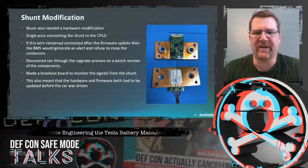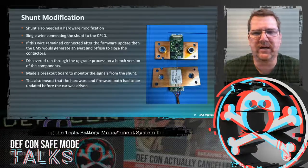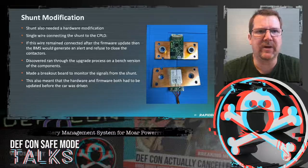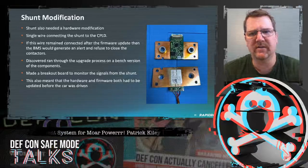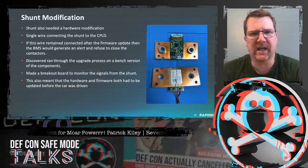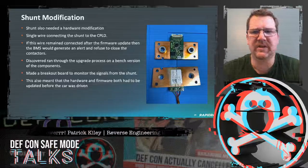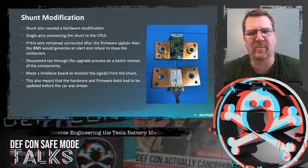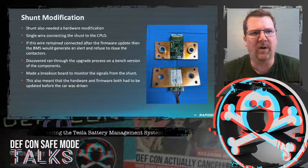One of the things I found out by building this all on a bench and doing this work is the shunt also needed a hardware modification. After I did the upgrade on a bench, I kept getting this error message that would pop up on the central display. Also, within the DBCs of a CAN bus, it gives you arrays of all the various error messages. There's a particular error message that showed overcurrent sense after I modified the firmware, but the error was not there before.